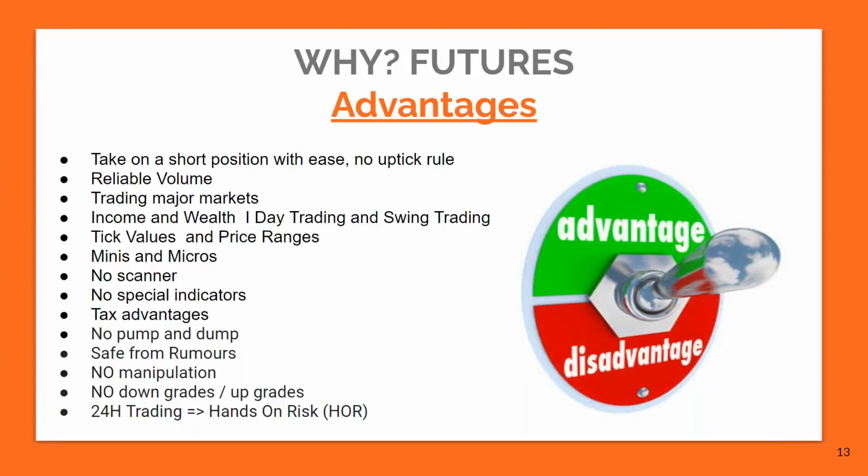The micros are the best added value for the futures market, because they represent 1/10 of the full size contract. And when you're having volatile markets, the difference between your entry and your stop, meaning the risk, is very wide. And then you can apply micros to better position size.